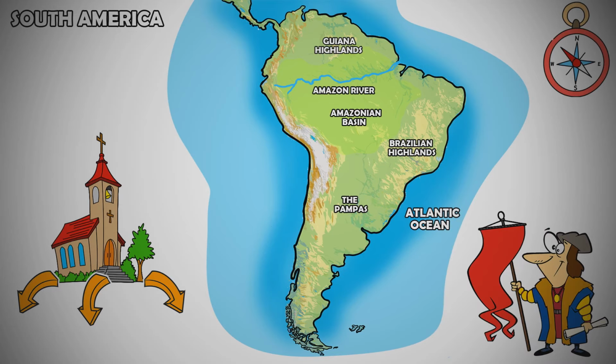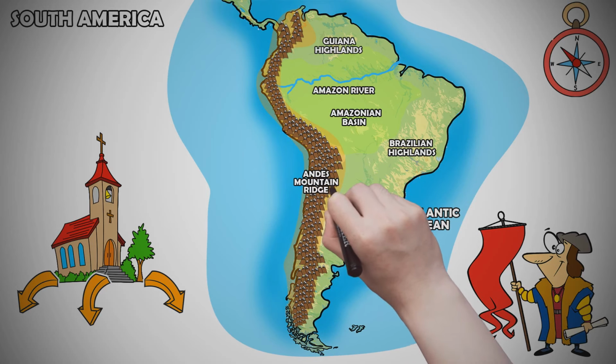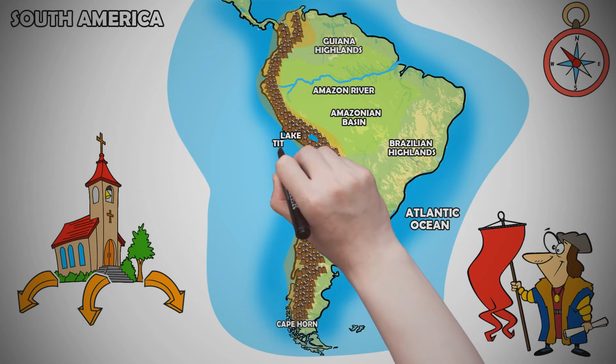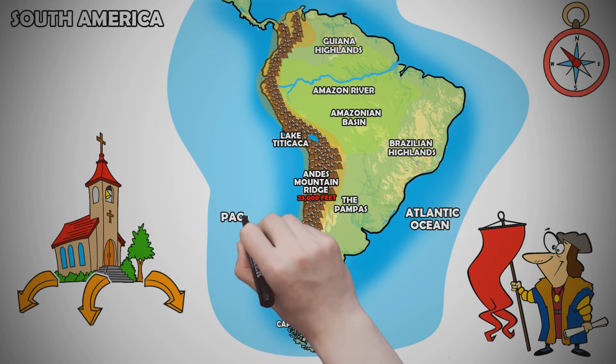The first empire of South America, the Incas of the Inca Empire, covered the western quarter of the continent. The Inca Empire dominated the Andes mountain ridge from the northern region down to Cape Horn. The Andes Mountains stand about 23,000 feet tall and were formed by volcanoes. The Inca enjoyed fresh water from lakes such as Lake Titicaca in the Andes, as well as food and materials from the western Pacific Ocean coast.